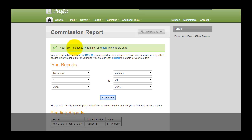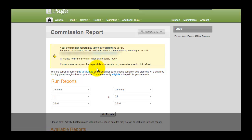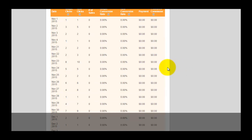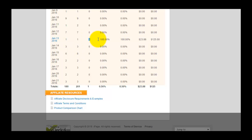The report will be generated on queue, so you need to reload the page to check whether the report is ready or not. Okay, the report is already ready. You can click view report. From here, you will see all the traffic. Oh, I made one sale, for example. The sales amount is $23.88 and the commission is paid here.